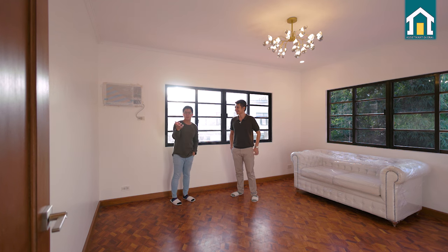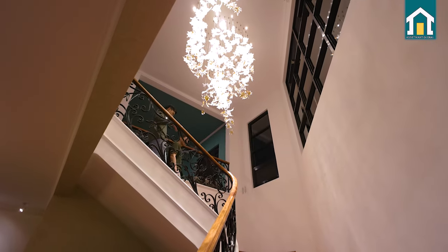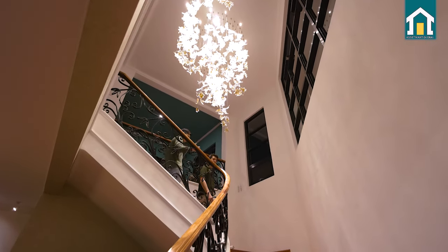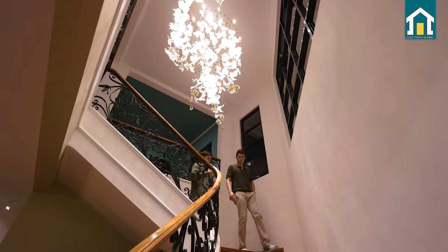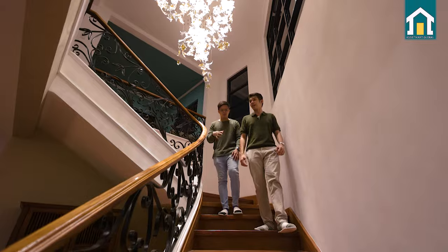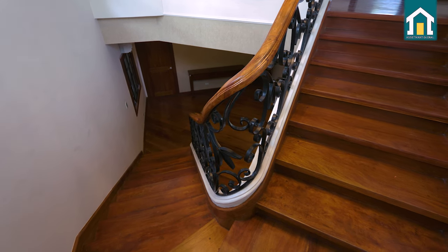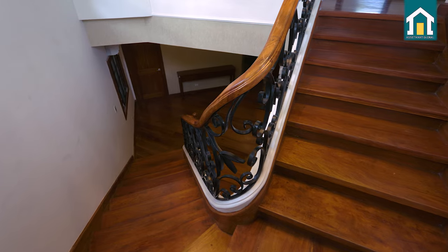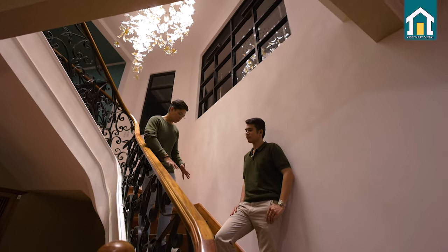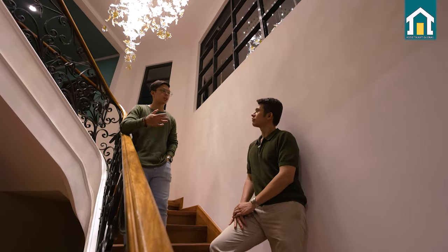So kayo nang bahala kung ano gusto niyo gawin dito, kasi when you buy this house, it's all on you. So let's go back downstairs, Kris. And siguro what I want to point out na we need to give emphasis is I mentioned earlier that these are Nara floorings, even the handles are Nara. Yeah. But do you notice na hindi siya nag-warm? Oo nga, no? Kasi solid yung Nara. One of the reasons why that is because it's aged properly.